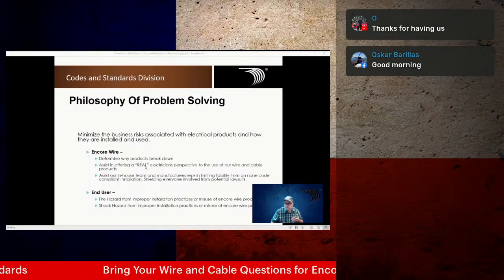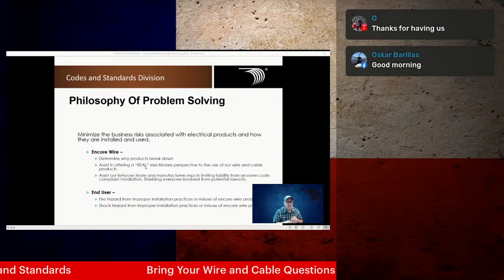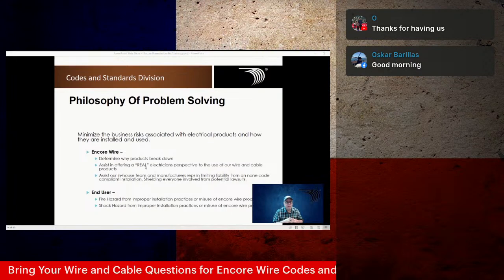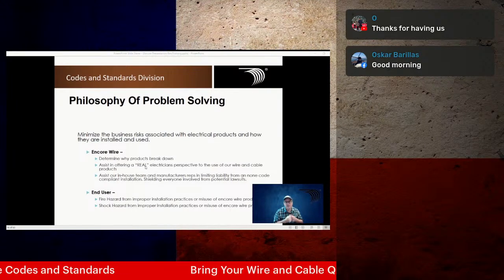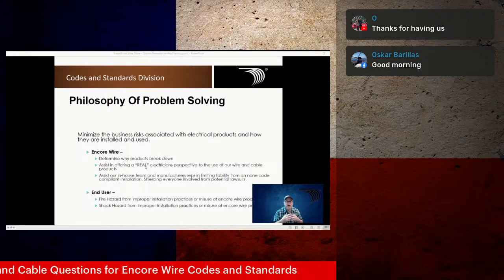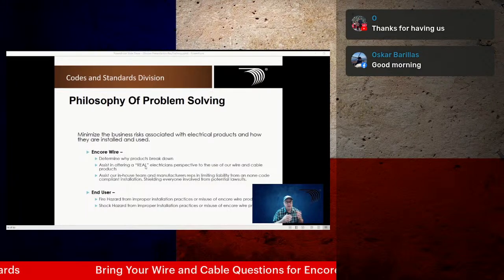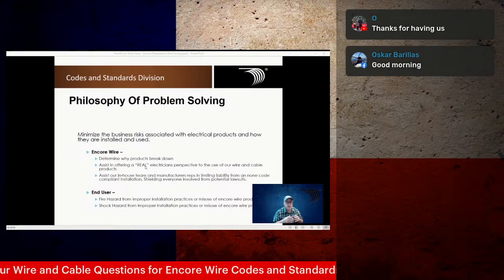So when we talk about minimizing the business risk associated with electrical products and how they are installed and used, when it comes to Encore Wire, one of the functions that we do as a codes and standards team is, if there is an issue, and this is important because this is one of the key functions that we do in our expertise, we try to determine why a product breaks down, whether it is a manufacturing issue, whether it is improper use in the field, whether you followed the minimum safety standard of the code, maybe you didn't use safe installation practices. We can identify all that, okay?